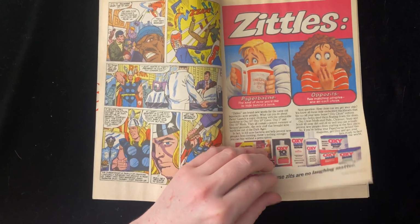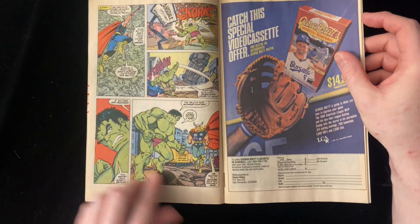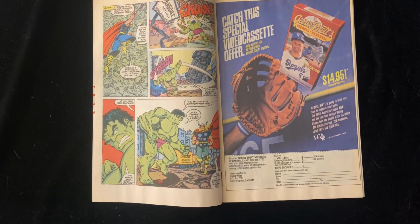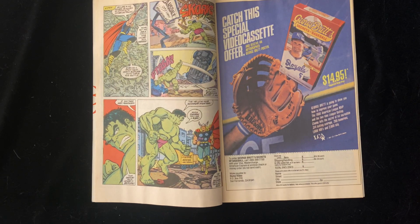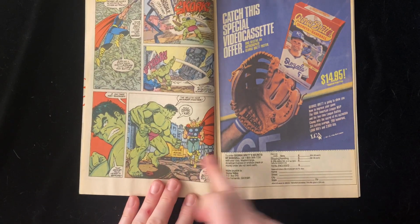All this zit cream just dries your skin out. That's a nasty looking Hulk right there. Don't do that. He just keeps wanting to knock that pile over. What is so fascinating about doing that? And there you go. There's your two dudes.